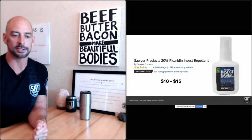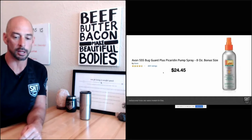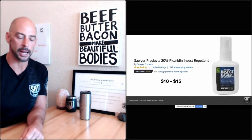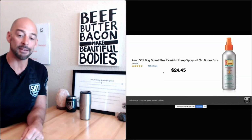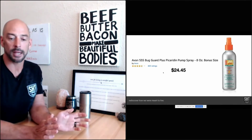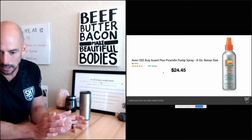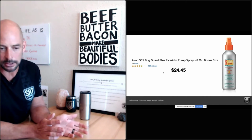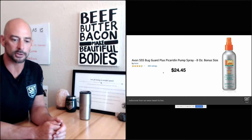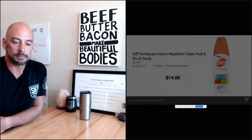And then this Sawyer Products was recommended by the EWG and had some really good reviews on Amazon. And then also this Avon, remember the Skin So Soft stuff? So Avon, not all of them check out. It has to be this specific one, which is, what did they call it? Skin So Soft. There was a name associated with it, but this is it right here, and I'll send out a link to it. Yeah, this is a really good one. Okay, so those would be the Picaridin options.